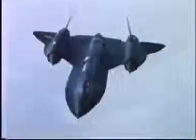But the SR-71 would soon be needed in a more serious capacity. Another Soviet-backed Middle Eastern enemy was on the warpath and was determined to humiliate the United States. There would be no better way than to shoot the SR-71 out of the sky.